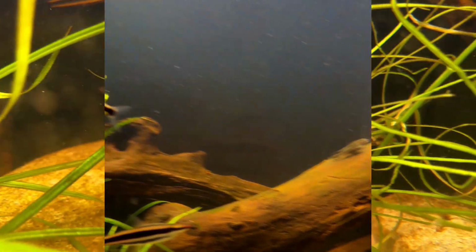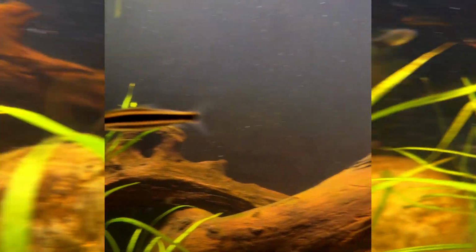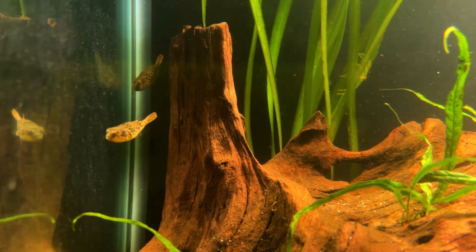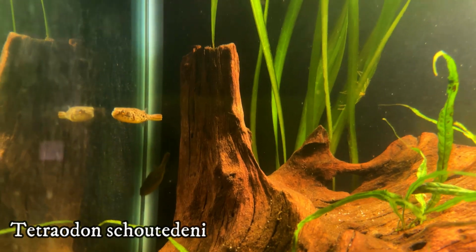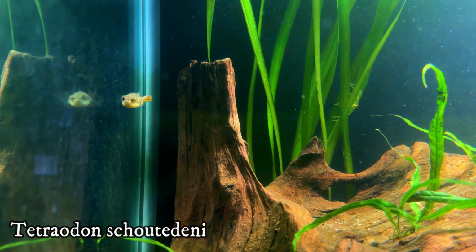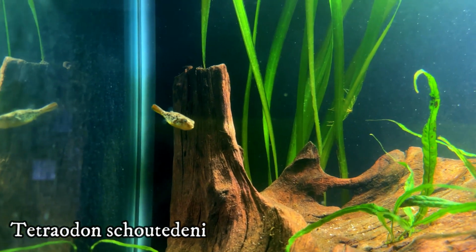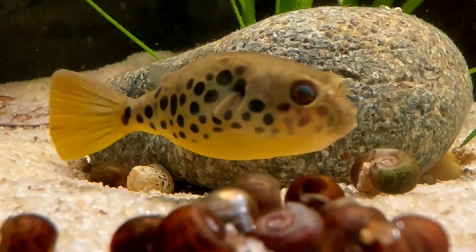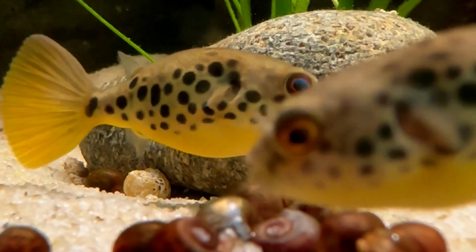So what else do we have in here? How have you not mentioned these guys yet? I know, because they're all down there and I'm down here. So we have 3 spotted Congo puffers in here from Mountaintop Puffer Keeper. Really excited about these guys. Spawned by, yes, that's the most impressive part.